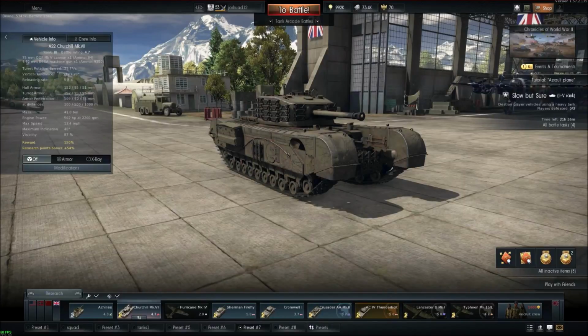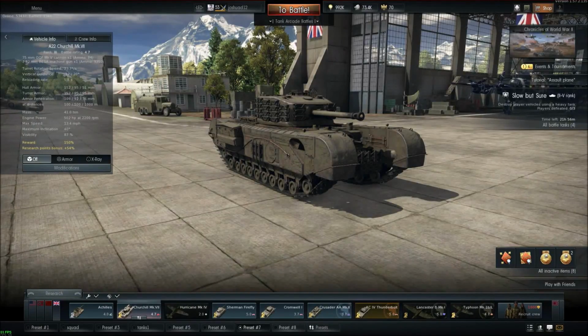Okay, recently in War Thunder there's been many new features added. One of the really upbeat features that everyone's been looking forward to is the tracked armor, which we'll be looking at today in this video. So what is tracked armor?